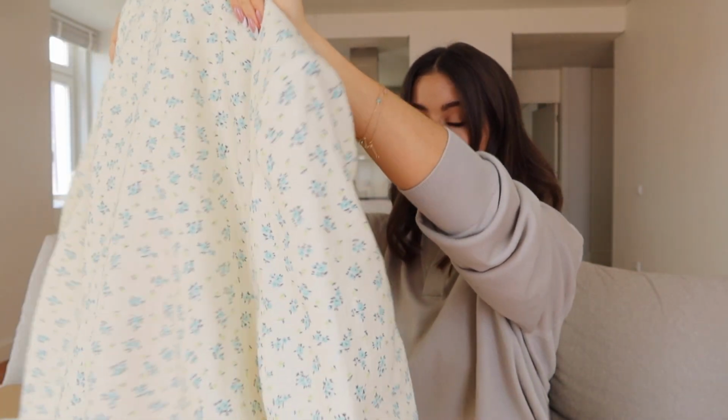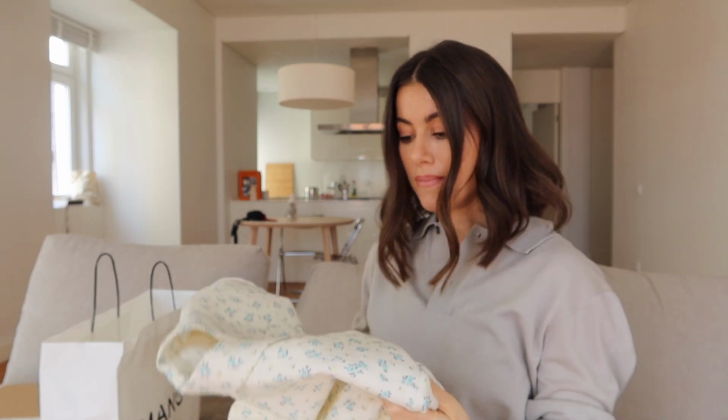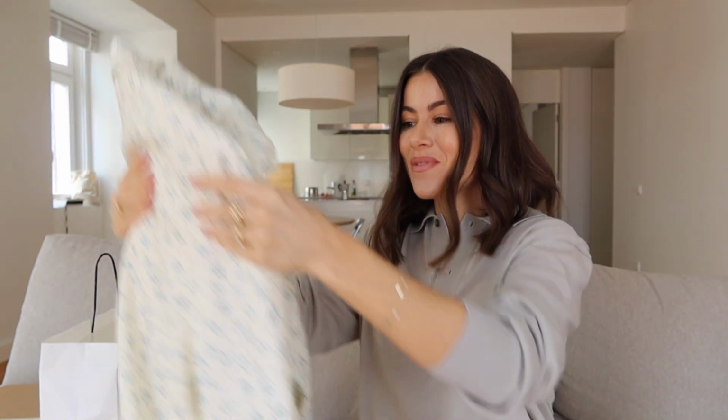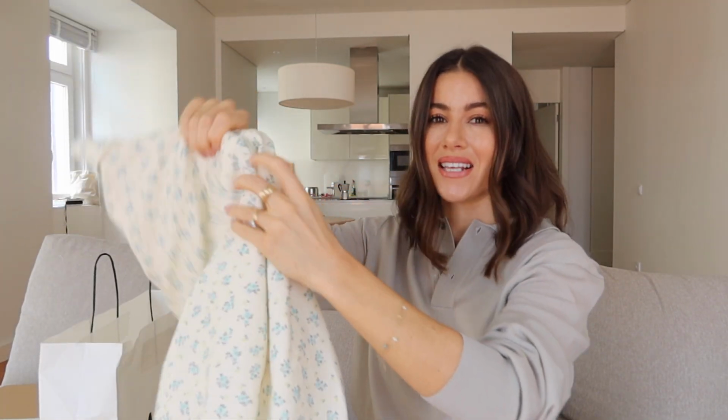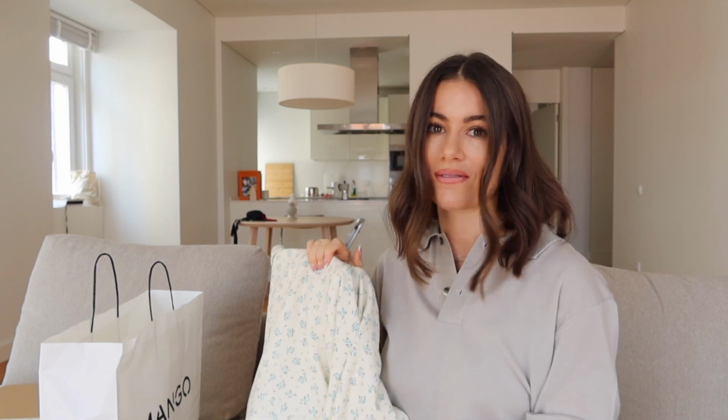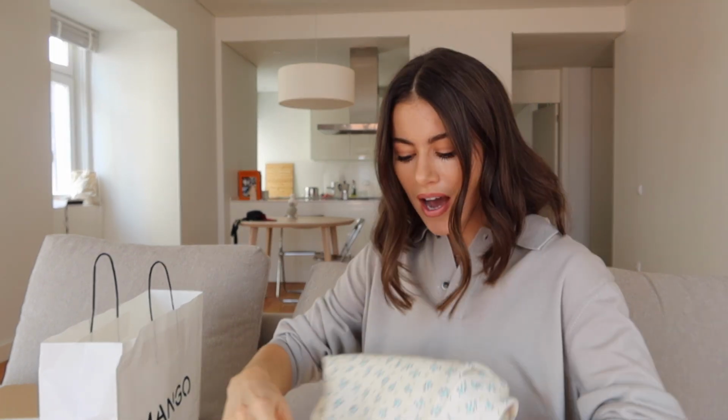I could wear it as a dress. I bought it in a medium, or I could wear it over denim, or with white linen pants. There's just endless things you can do with the blazer. But because I have so many blazers and they're all monotone or a single tone, I thought it would be fun to get something a little bit more floral for summer. So they are all the things that I got in Zara this week and in Mango.